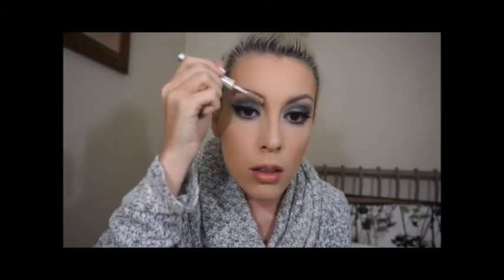So we're going to do white instead of black. I can't even find it. Oh! By the way, brow gel. Don't forget your brow gel. You want those brows to stay in place? Throw a little brow gel. This is the e.l.f. brand. $2, I think. Something like that.